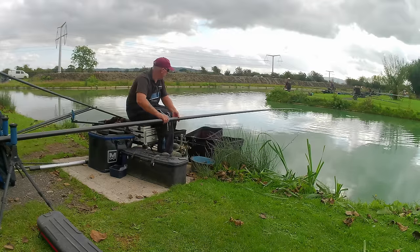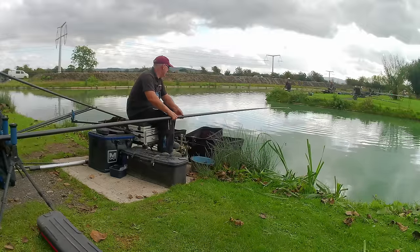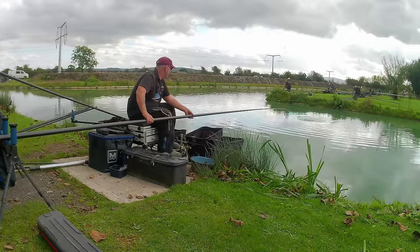I've got Brian Slipper a couple of pegs to my left, and I've got Dave, who I've met for the first time, on my right from Bristol.